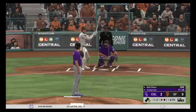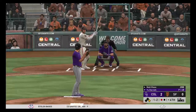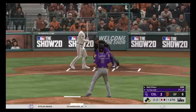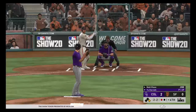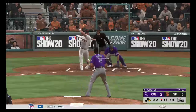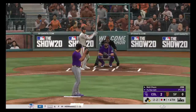And another foul ball. In tight with the slider, 2-2. These are the great matchups that happen throughout the course of a game. I don't think as a pitcher you can give in right here. He's a great hitter at the plate. He knows it. You know it. Keep executing. Maybe get him to roll something over.